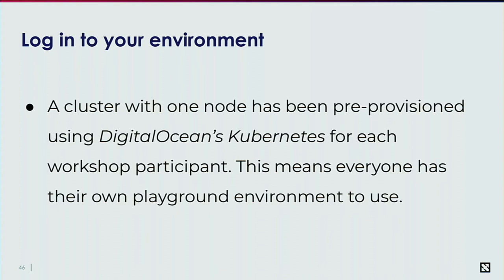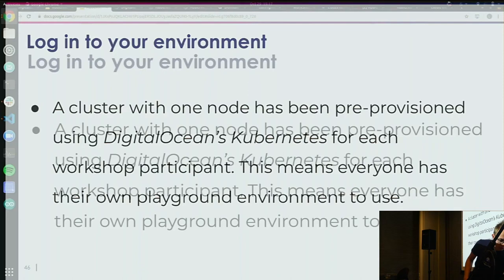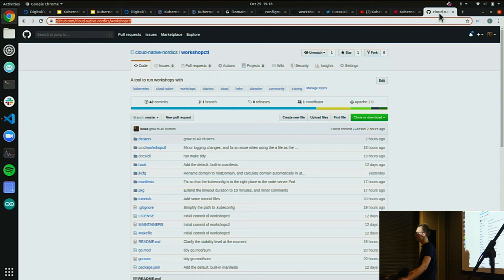So what is this about? A couple of days ago, I wrote a tool called Workshop CTL. It's open source. If you want to make this better after this, please do. It's really early. I published this last night, literally, on GitHub. With this, basically, that's what we're all using today. You do workshop CTL gen, which is going to generate manifests for 30 clusters, and then workshop CTL apply supposedly creates the clusters in DigitalOcean, but now I quickly pivoted to create them in Google Cloud instead.